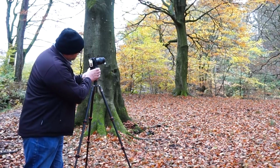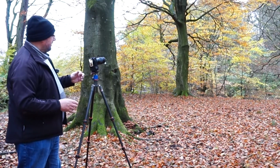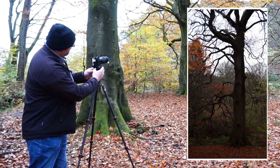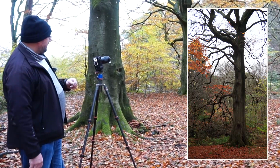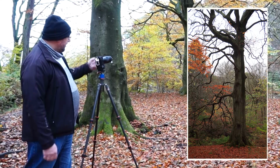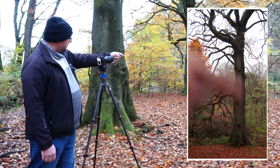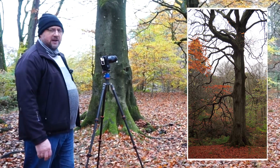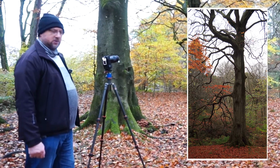Okay, so first up, let me just put the movie on so that you can see it. There we go. Oh, and I'm going to have to go to my ISO auto again to bring out some of the detail. As you can see, the tree here is in a lot of shadow. So I really want to try and bring out some detail on that on the sharp shot. Okay, so that's what I'm going to go for.